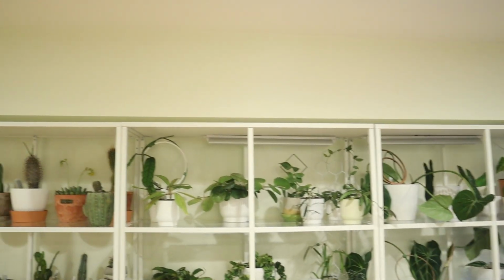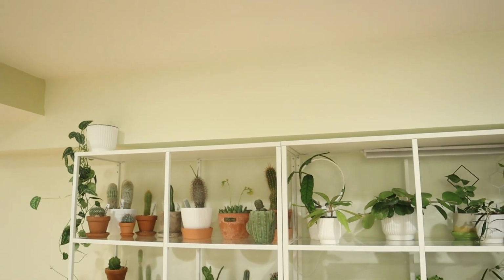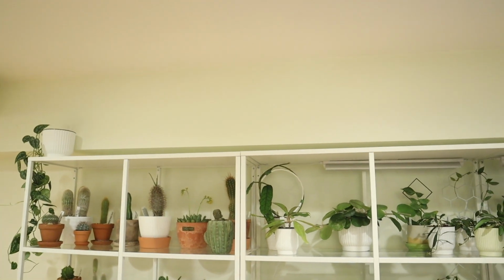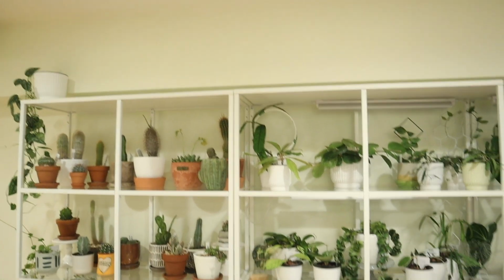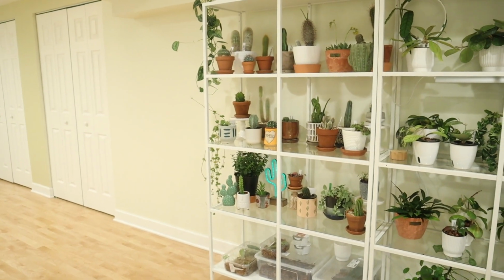I was going to put artwork up there because I don't really want to have plants up there because, again, there's no grow lights up there. So I'm just kind of debating on what to do about that. And I might wait to see if I get another shelf over there.